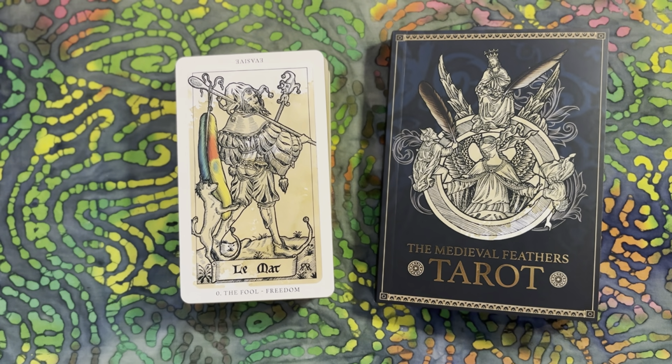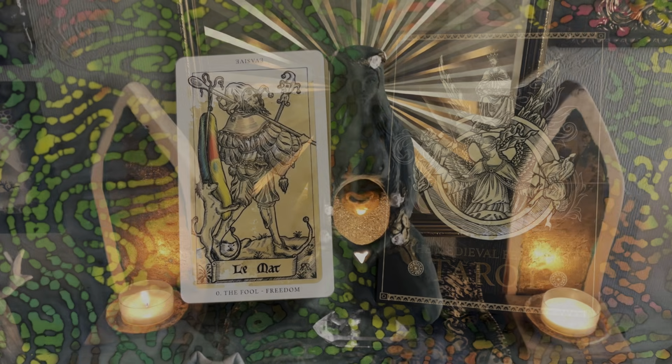Quality is 10 out of 10. The whole deck, I would give this 10 out of 10. It's just wonderful.